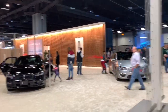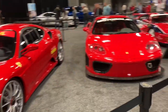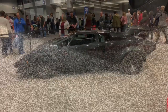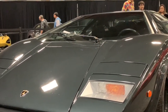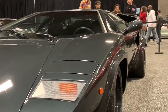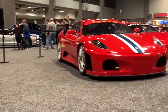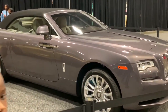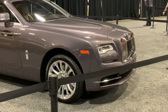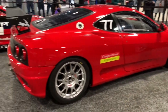So beside the Lincoln here, we got Ferraris. And of course, there's a Countach at the end. There it is. Woohoo! So this is a Lambo. In my 80s era, together with the Ferraris. McLaren here, and a Rolls Royce. I'm just gonna let you know that it's not my collection, okay? Maybe soon. Look at those rare hands. My goodness.